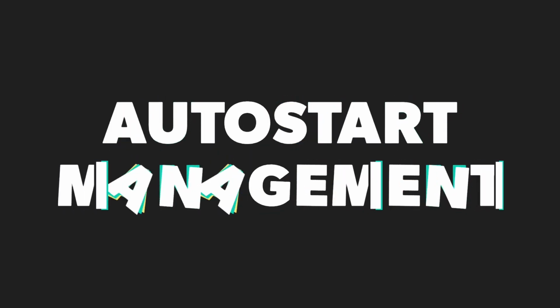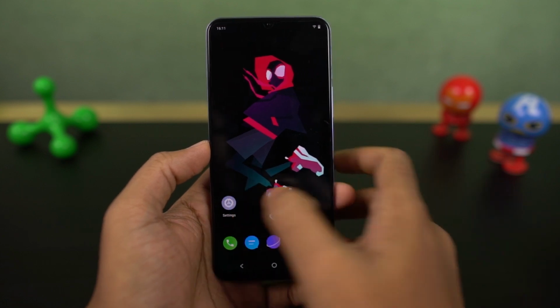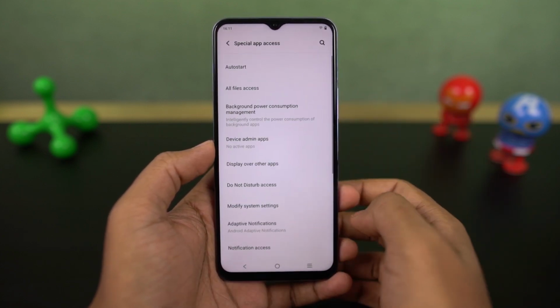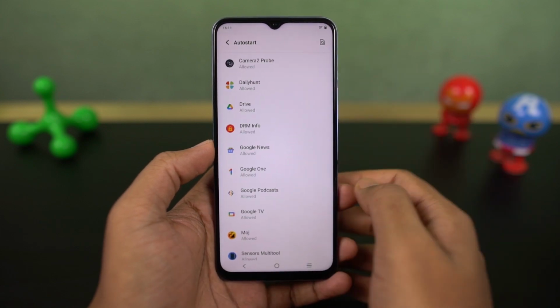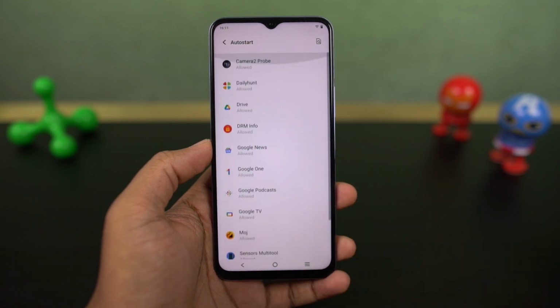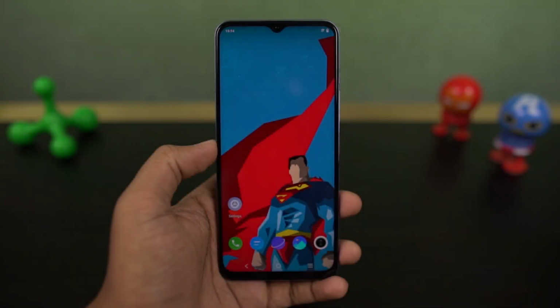Next we have AUTOSTART management. When you kill applications from the recent apps page, some applications restart automatically and then they run in the background. Applications like Facebook, Instagram, WhatsApp might be important, but some applications like Amazon, Flipkart or even UC browser need not run in the background automatically. So from this page, you can stop those applications from automatically restarting in the background and thereby improving some battery life.